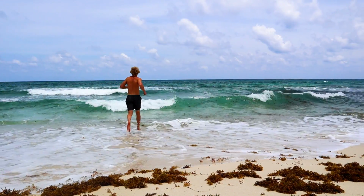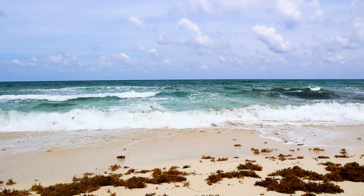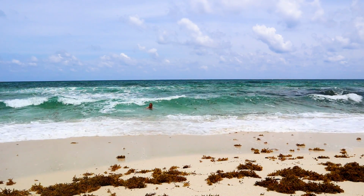Here in a place called Punta Sur, and I think it's the end of the island actually. The waves are a bit bigger here, but the water is really incredible. Alright, time to jump in and try it out. Sea temperature must have been about 25 degrees Celsius, 85 Fahrenheit. Really nice and refreshing. And now we're gonna continue the drive to the rest of the island.